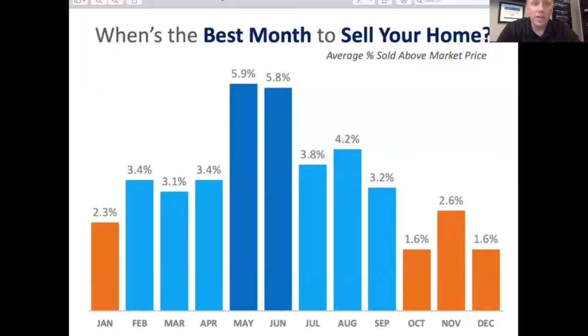I want to show you one thing here that I thought was really interesting. It was just looking at, when homes sell, categorized by month, the average percent sold above market price. There's lots of data crunching behind these numbers, but you can see that May, June is when you're more likely to get more money for your home. There's also more competition on the market in terms of sellers.